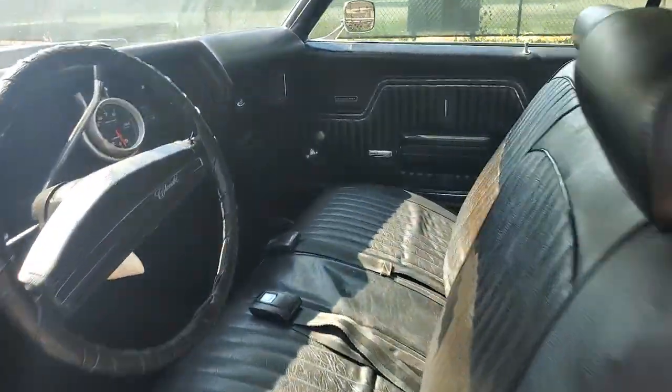I'm gonna try to get it in the shade so you can get a better shot of the interior. Oh my god, it's hot.